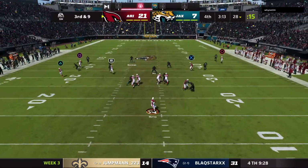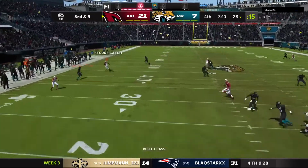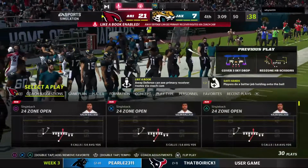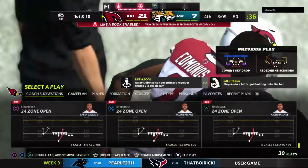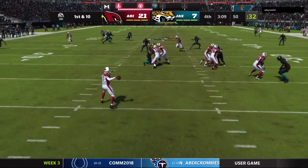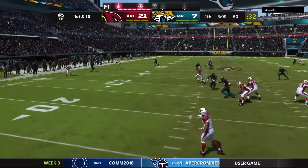Murray going to throw. He'll get this to his running back, Edmonds. And he's going to be out of bounds right at midfield. The end result, 21 yards. First down, Arizona.